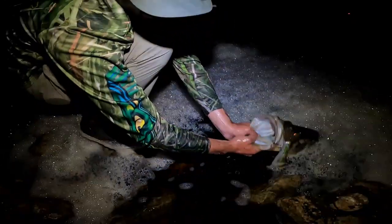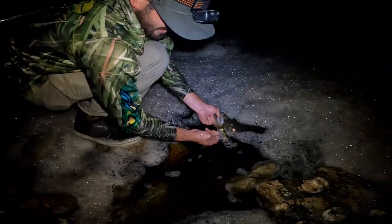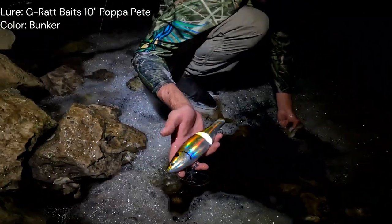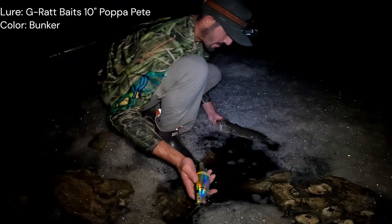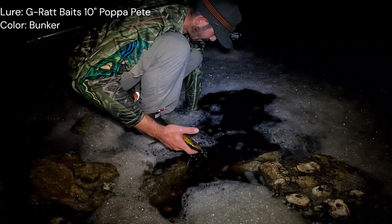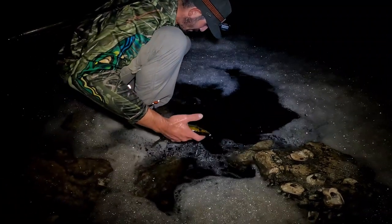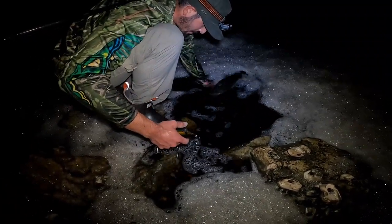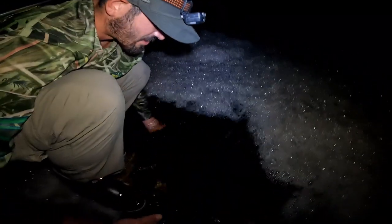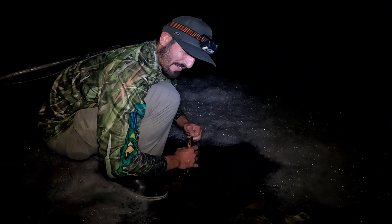Second big fish of the night for me. Check that out. Big breeder on the, let's see if I can pop that out right here. On the G-Rat Papa Pete 10 inch and the, I'm pretty sure this one's the IU bunker color. Check that out. We're gonna get this fish revived and released. We get her head turned this way. Oh, she almost escaped on me. There she goes. Stay tuned, we might have another fish for y'all.